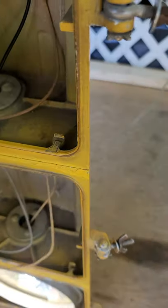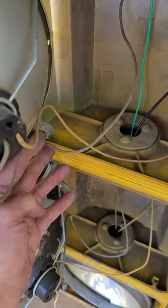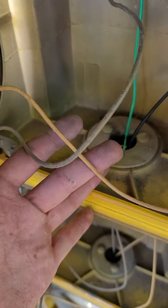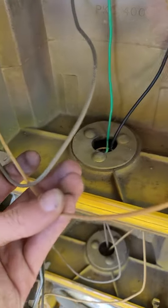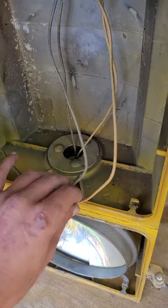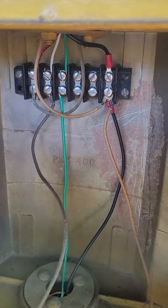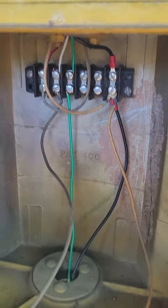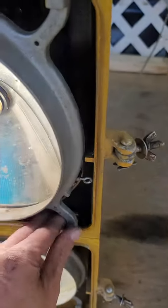Come on, open up. Open, open, open! Quit being difficult. Okay, I don't know if you can tell, but it's got the original cloth wires. I thought that was pretty neat. She's got cloth wires in all four lights. Original terminal block and another original terminal block. These are the terminal blocks that came in it when I got it. Close this up, let you look at it.